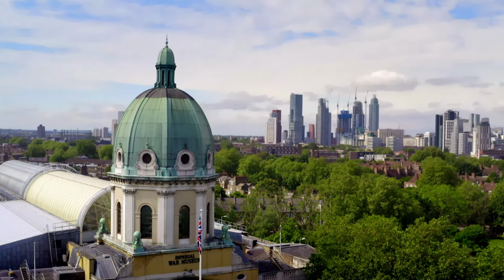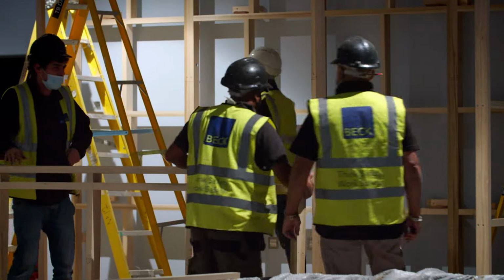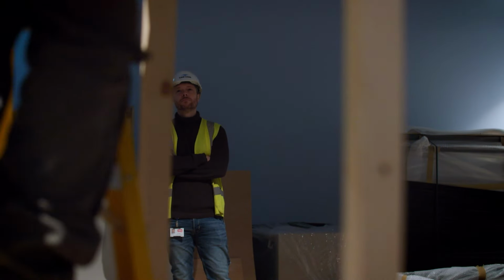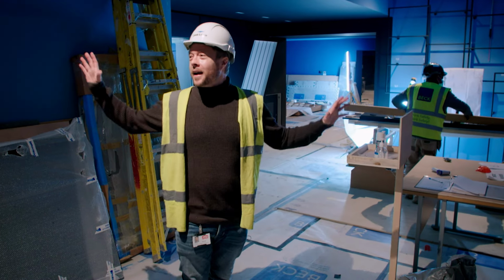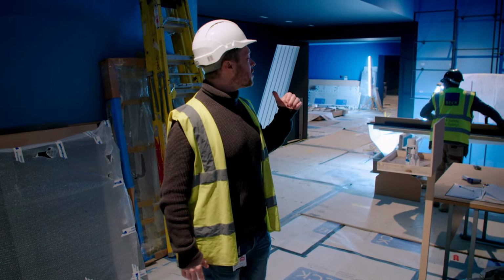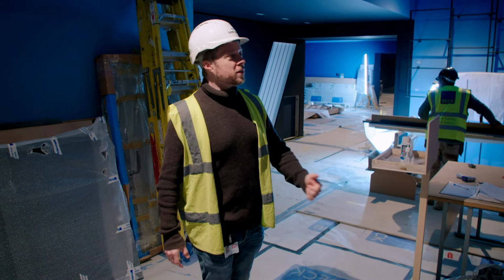Back in IWM London, Holocaust curator James Bulgin is on site, checking in on progress. Every time I enter the space, something's changed. A few months ago, this was empty. There's nothing here at all. And in the last few months, day on day and week on week, it's changing.